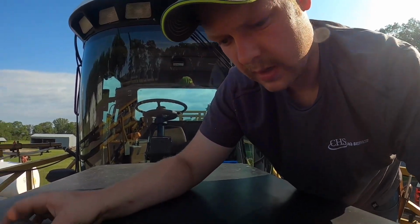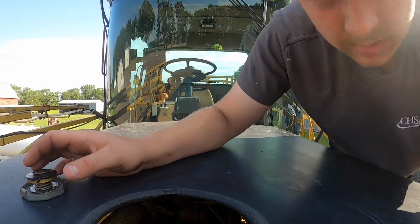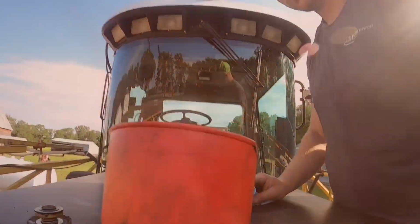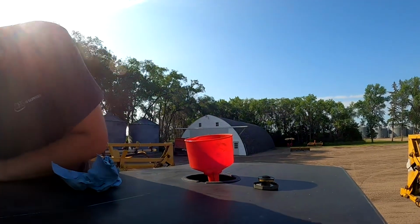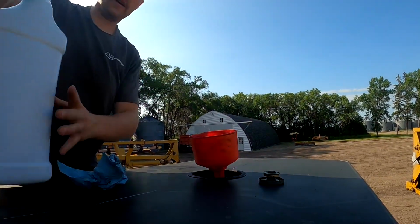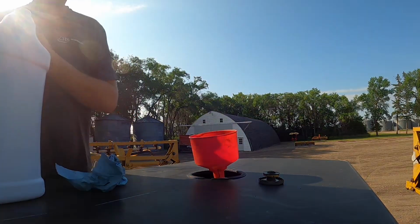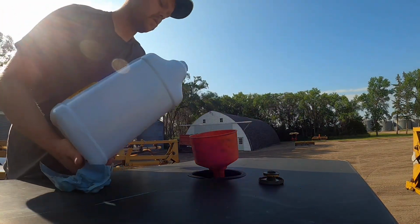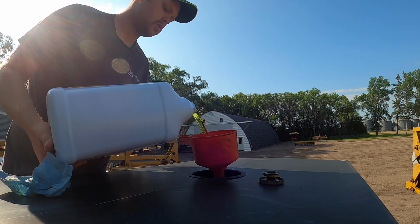Needs antifreeze. See, there's nothing in there. Lovely. I'll be right back. Okay. See if we can do this without spilling. I freehanded it yesterday, so I should be able to hit a funnel, right? I love this farming stuff, though. Wouldn't be able to live without it.